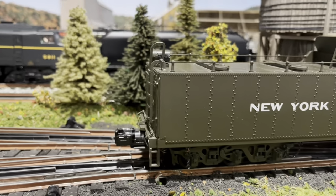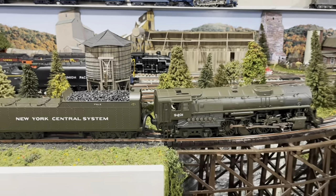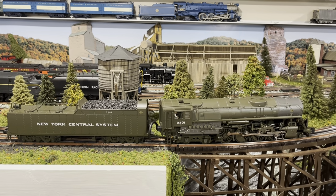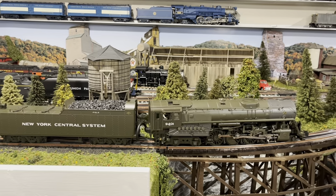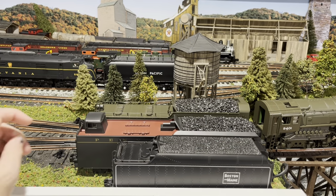Again, the green paint job is my favorite part about this engine, for sure. It's just so unique, so different. I know a lot of people are looking for these. MTH only made them one time, but they are out there, guys. You just got to keep hunting. I was fortunate enough to pick mine up and just kind of stumbled across it, but they pop up every once in a while, so keep your eyes peeled. Okay, so let's show you what we got here.